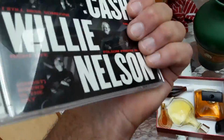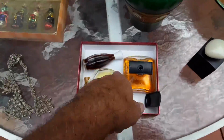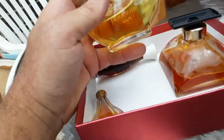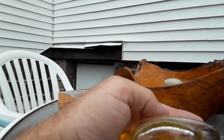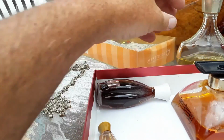Johnny Cash CD. I bought this at the first sale where I bought the glasses and this pottery and the perfume. Now this was bought at a separate sale, and that was bought at the last sale. All right, I bought this box of perfume. I'm like, hey, how much is the perfume? She's like 50 cents each. I'm like, oh, great. L'air de Temps, Nina Ricci, made in Germany. This probably doesn't have much value, but at 50 cents, don't care.